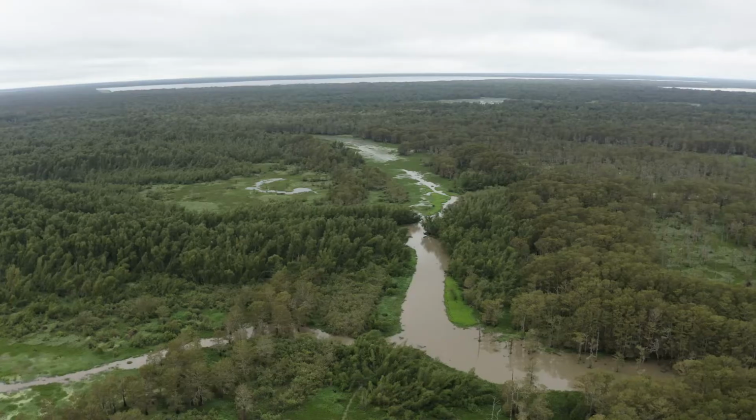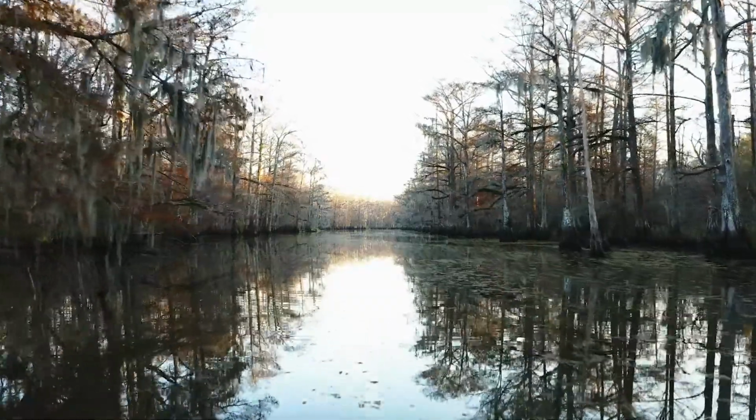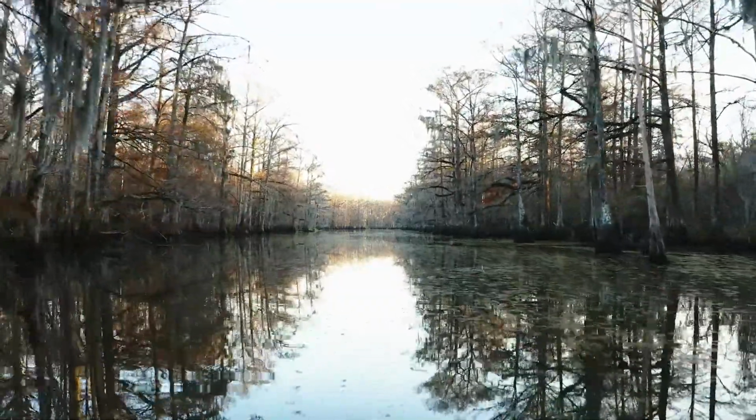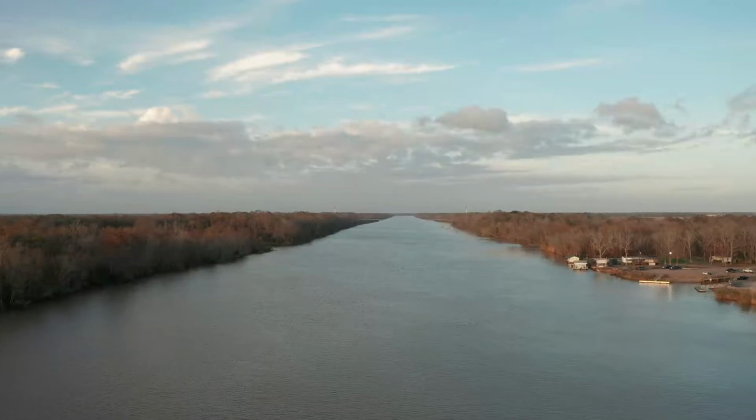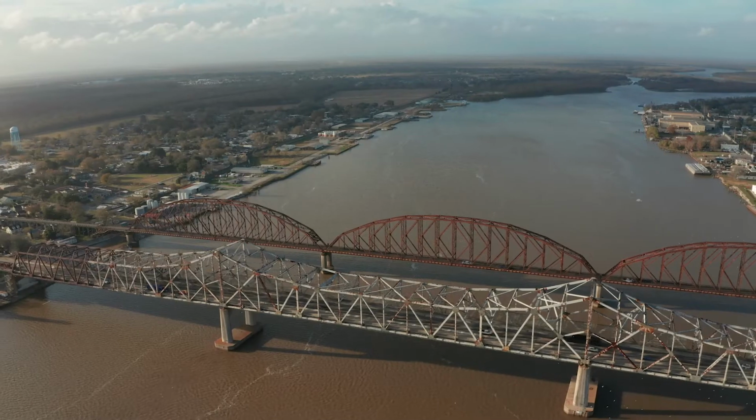At a regional scale, sedimentation is a problem because it's compromising that flood protection strategy for Baton Rouge and New Orleans and all of the shipping that the United States depends on in the Mississippi River. The Atchafalaya Basin is critically important to protect much of south central Louisiana from Mississippi River floods.